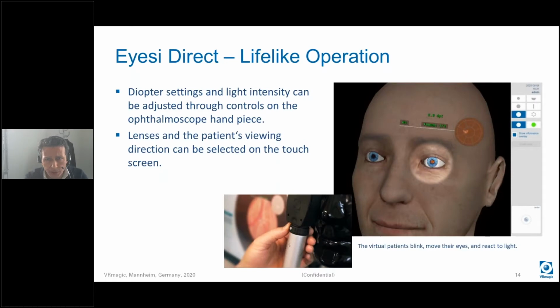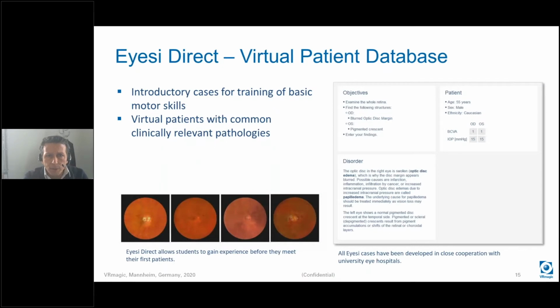Operation is lifelike. You have the diopter setting and the focus wheels on the handpiece, and the viewing angle and the controls can also be changed over the touchscreen monitor, which you will see later on in the live demo. The training occurs on a virtual patient database.